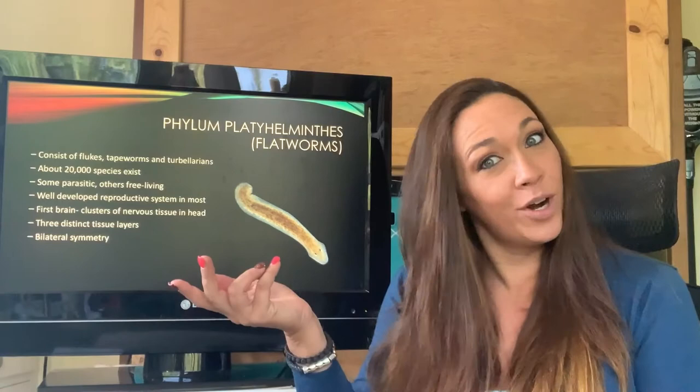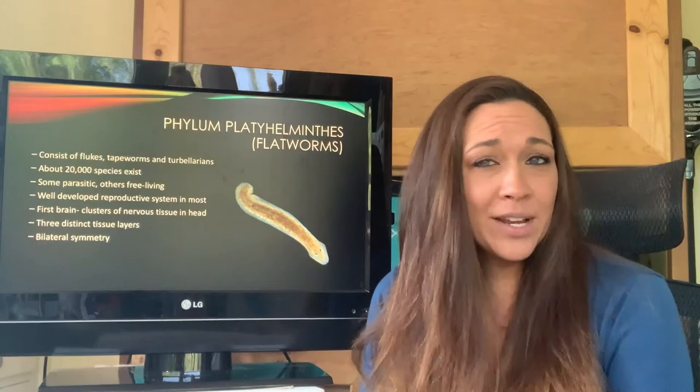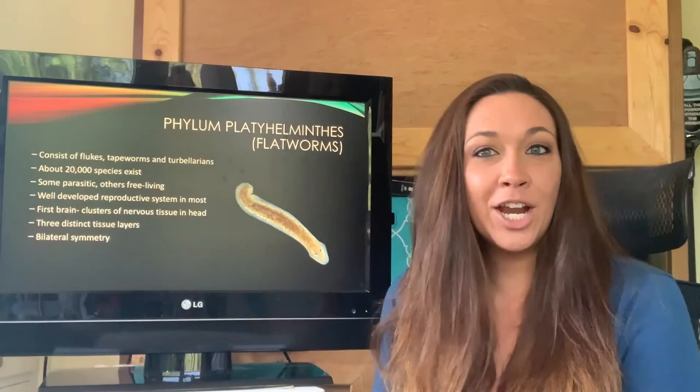All right, so these are going to be your flukes, your tapeworms, your turbellarians, like this little guy right here. There are a lot of these guys. Some are marine, some are freshwater, some are terrestrial, right? This isn't just a solely marine phylum like the Ctenophores that we just saw. Some can be free living, like this guy, a little free living planaria right here.